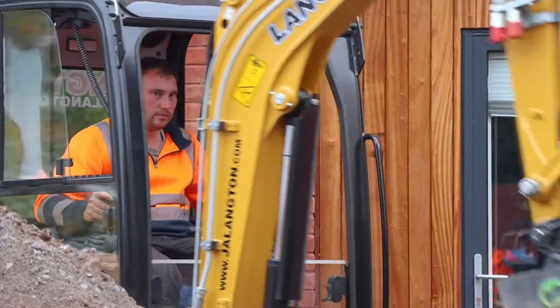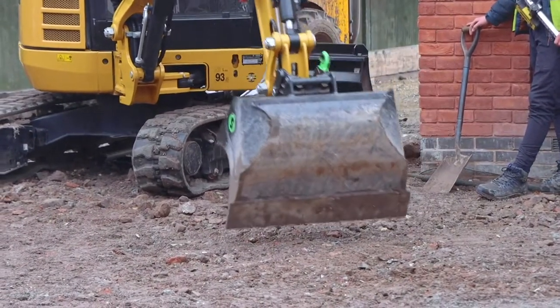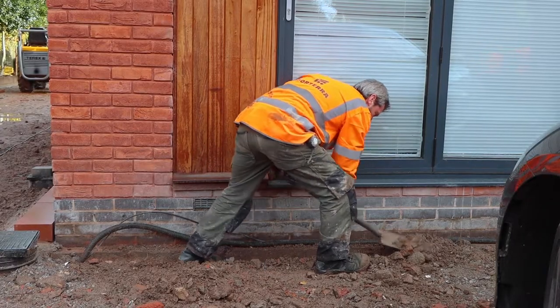Once that was all spread and shaped up level, we then ran very big rollers over the top of it and compacted it down nice and firm, because we knew we'd have wagons and vans and things driving across it. But once that was done, the next big job was putting the edgings in.